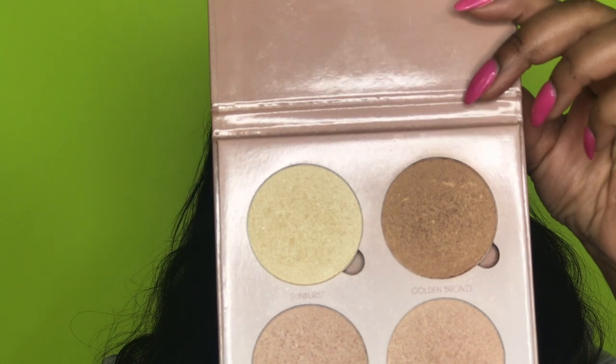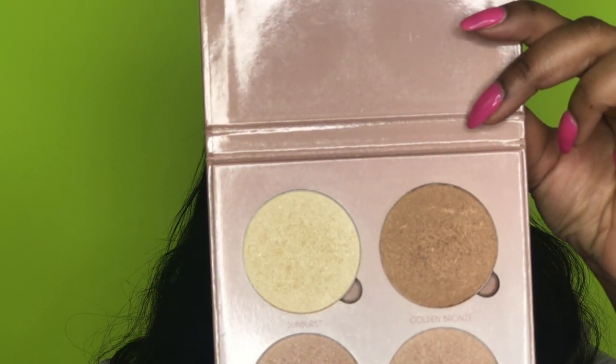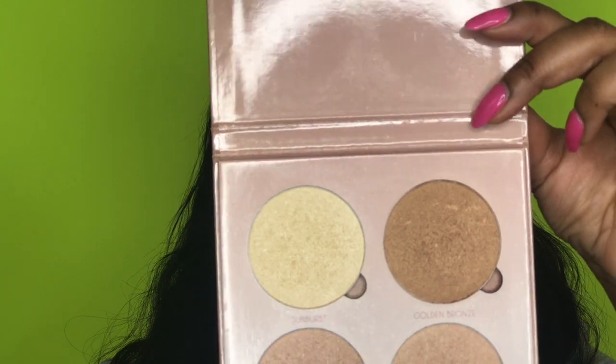It also comes with 4. And these 4 are Starburst, Golden Bronze, Bubbly, and Dripping in Gold. I mostly use the last 2 because those are like the real champagne colors, but I like them all. Sunburst, I like to use during the nighttime because it really gives you that bling, and then I like to layer that with other highlighters that I have as well. So those are 2 of the 3 glow kits that I have.